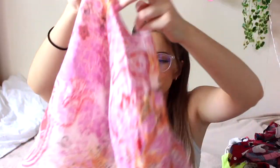Also, I've never really worn it because I don't know what to wear with this kind of color. Purple and orange, and it's really kind of, I don't know, 70s, 90s, I don't know. It's cute, but I've never worn it. So I'm gonna try and style these as well.